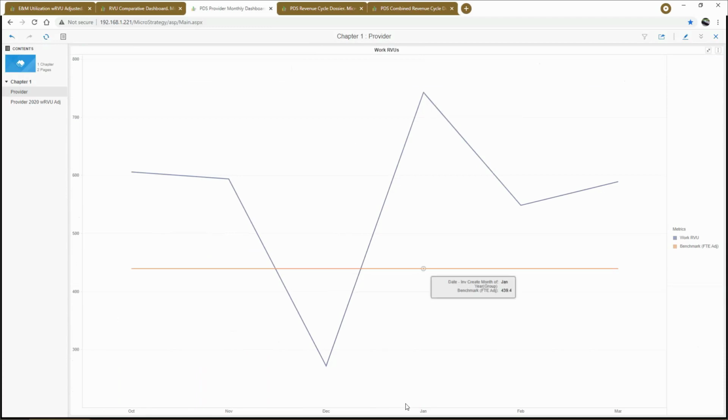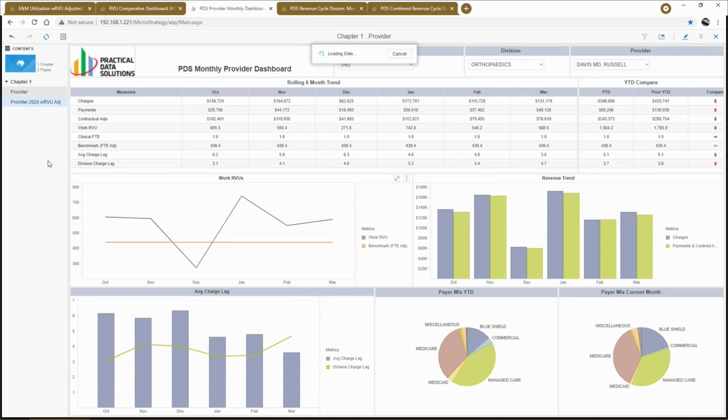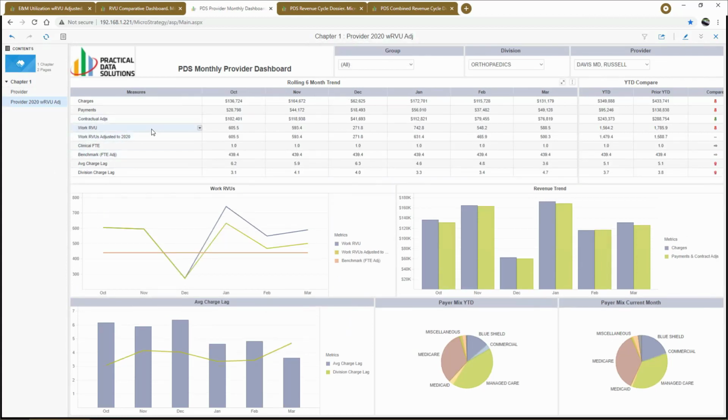Everything's looking good there compared to our benchmark for the 2021 months. Well, if we bring in that second set of adjusted RVUs into view, we're seeing that, okay, yeah, we're still above that benchmark, but we're not doing quite as well as we would just looking at that 2021 values that we started with.